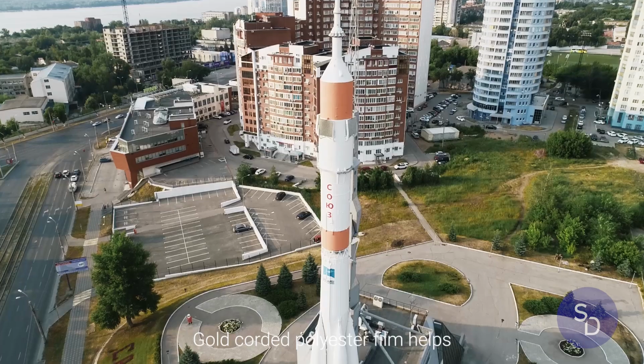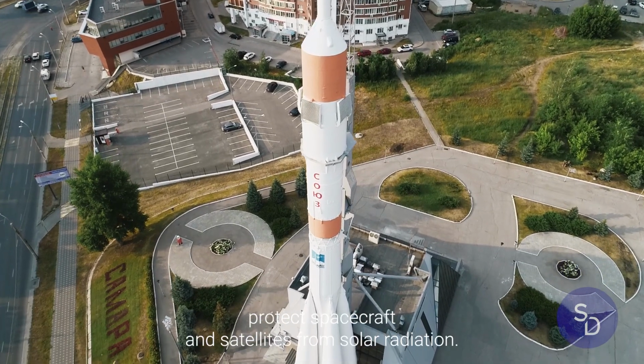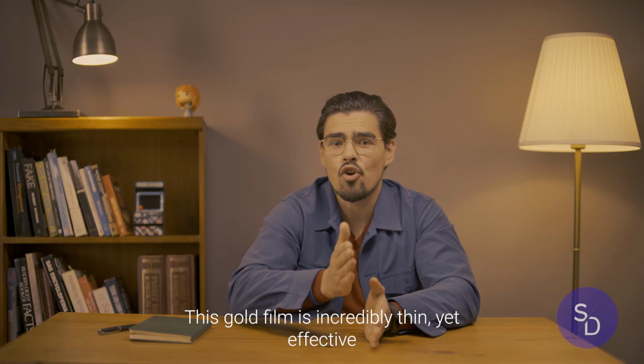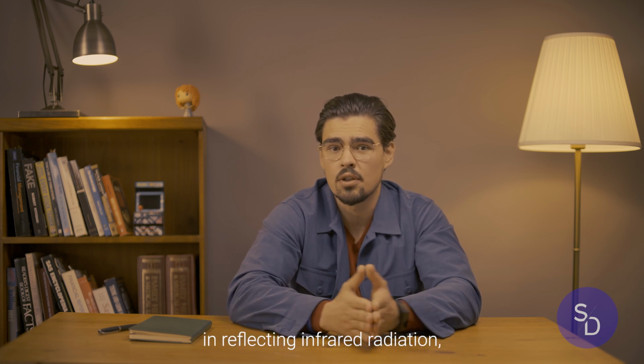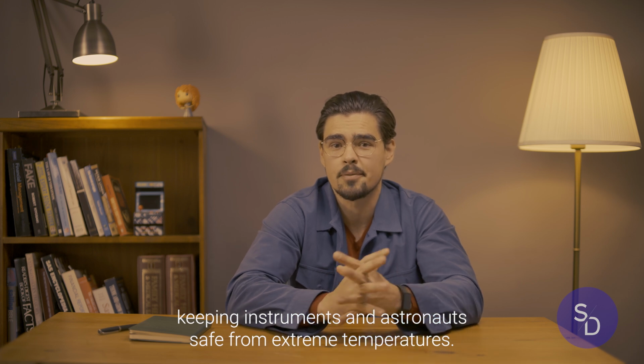Beyond gadgets, gold's technological applications reach even loftier heights. In space, gold-coated polyester film helps protect spacecraft and satellites from solar radiation. This gold film is incredibly thin, yet effective in reflecting infrared radiation, keeping instruments and astronauts safe from extreme temperatures.